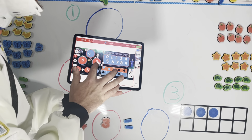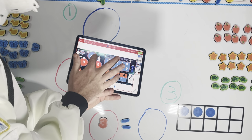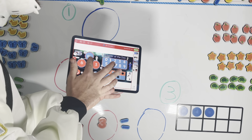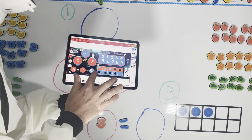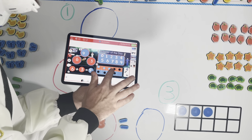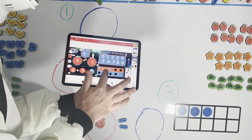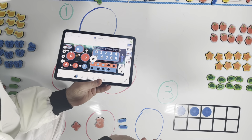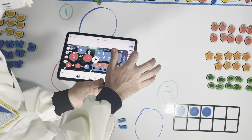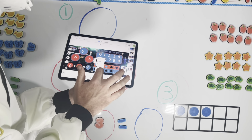The number of the day is three. I chose to add six with three, and that gave me the whole of nine. These are the parts. This is the whole. Six plus three is equal to nine. I have one, two, three blue ones, and one, two, three, four, five, six black ones, and that gives me one, two, three, four, five, six, seven, eight, nine. Done.